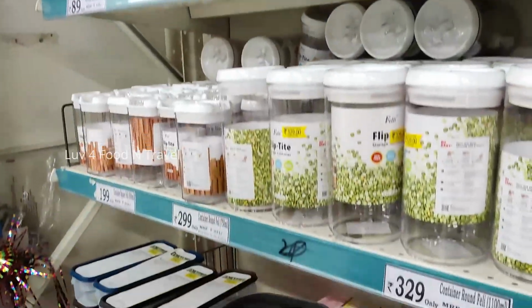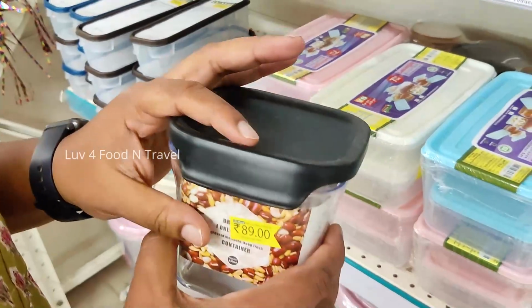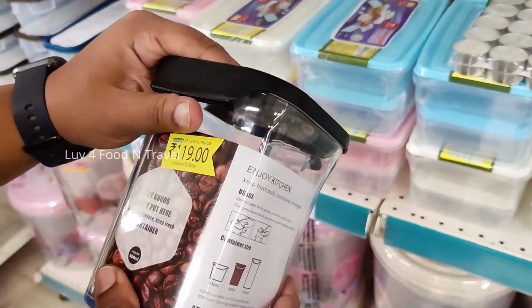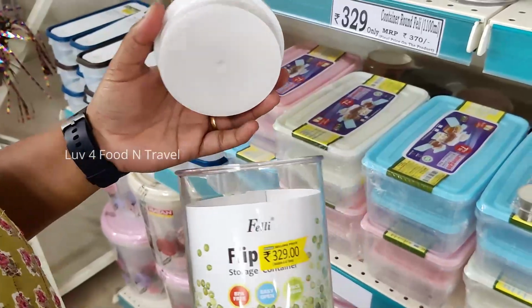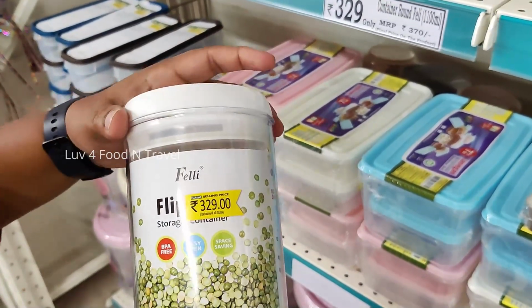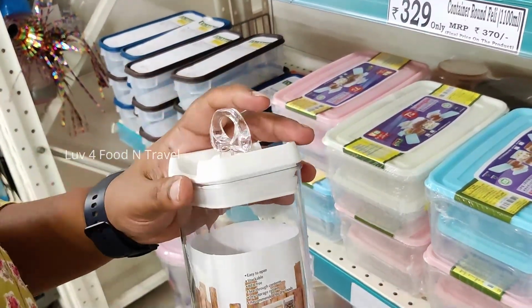Dmart also had some elegant and airtight storage containers for rupees 89. A bigger one was available for rupees 119. There was also some really good quality airtight kitchen containers. Kindly have a look for yourselves.